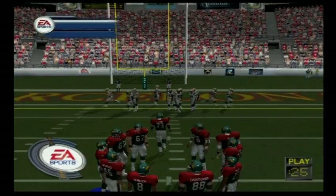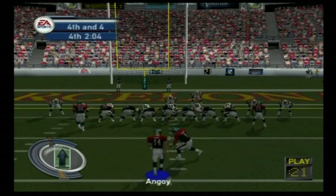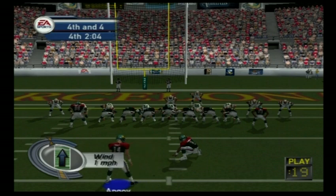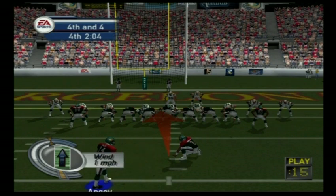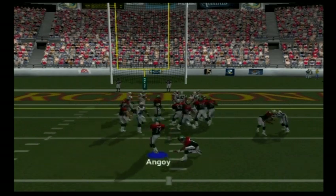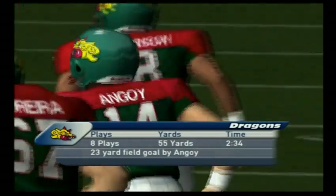They stopped him. When you talk about a shortened field and stacking the line, this is what you mean. You put a lot of big old guys down there, and you flat out stop that offense. It's up. The field goal is good. Not much offense today.